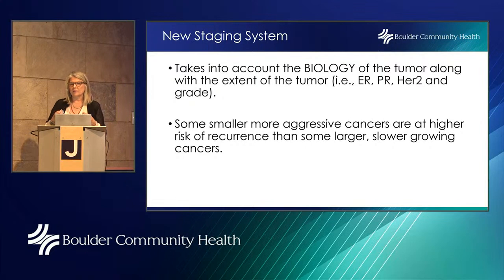And this is important because we are recognizing that it's not all about the size of the cancer, or whether or not the lymph nodes are involved, in the sense that there can be small, lymph node negative breast cancers that are more aggressive and have a higher chance of spreading than some cancers that might be larger, maybe even have gone to the lymph nodes, but are very, very slow growing. And so we have a new staging system now that takes the biology into account along with the standard size and lymph node status.